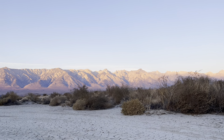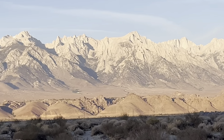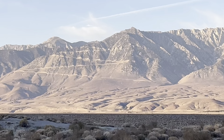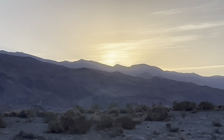Those dots above the lights, those are all cars coming down from Mount Whitney. Probably climbed all the way to the top. Look at them all coming down. Woo. There's the grade, the Horseshoe Meadows. I saw a car coming down. Sunrise over Cerro Gordo.